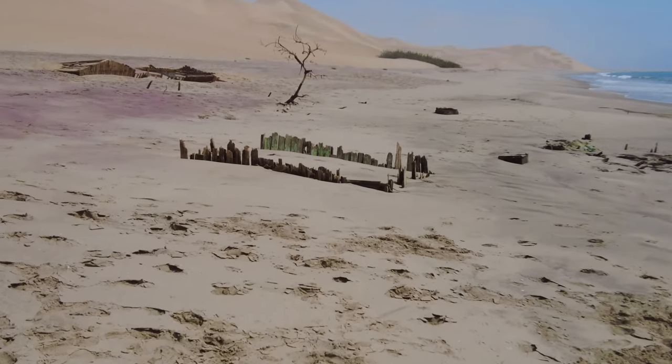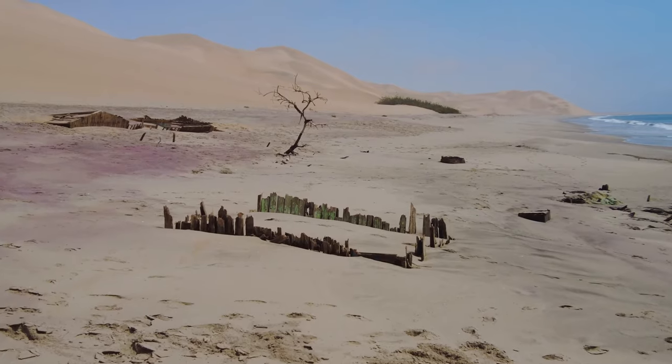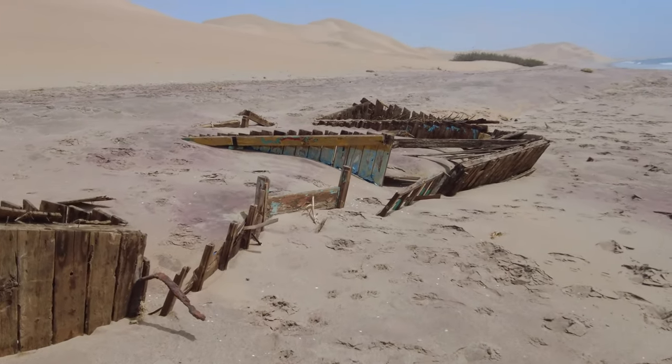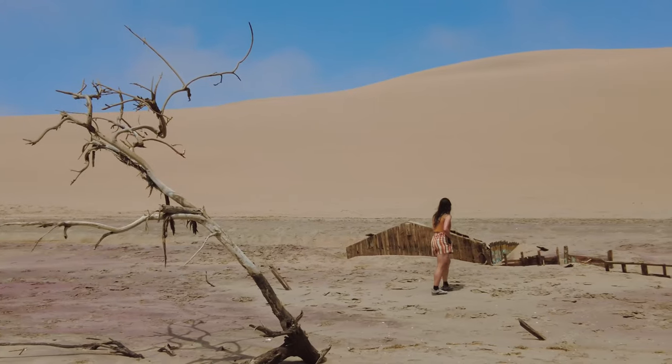All right, so there used to be a research station here, and we can see just a little bit of the remnants of some of the wooden buildings, but they quickly learned that building on the sand wasn't a good idea, and it got overtaken by the ocean.